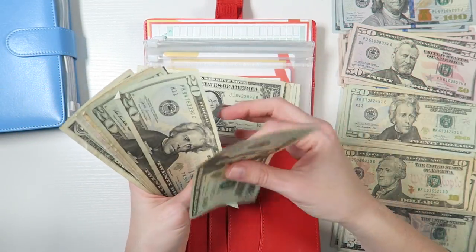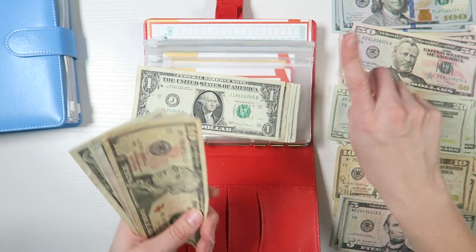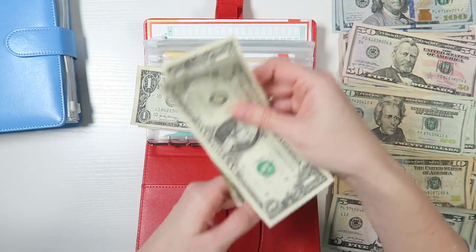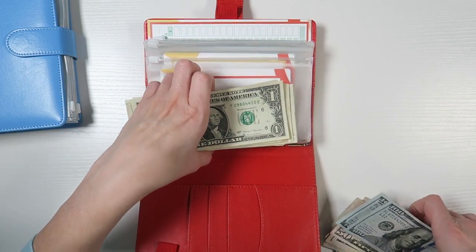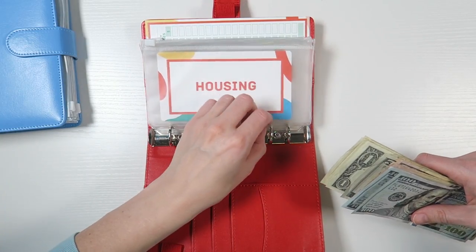Now, I did have some money saved and set aside for variable bills and variable spending because we were trying to get a month ahead on that. We really did not have the funds this month though to be setting aside that kind of money. So let's count this really quick, see where we're at, and see how we can restuff it into our bills binder. And I'm also gonna talk about how I'm marking off the back to track what I'm doing.